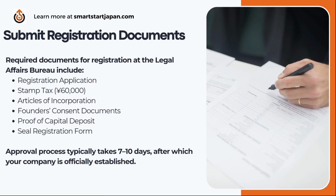Finally, you will submit your registration documents. You will take all the documents that you have prepared and submit them to the Legal Affairs Bureau for official registration. Some of the documents include your notarized articles of incorporation, company details and management structure, your proof of capital deposit, as well as your corporate seal registration. Once you have your documents submitted, it usually takes around 1 to 2 weeks for your company to be officially registered. That was a very condensed version of what we discussed in our GK in Japan video.